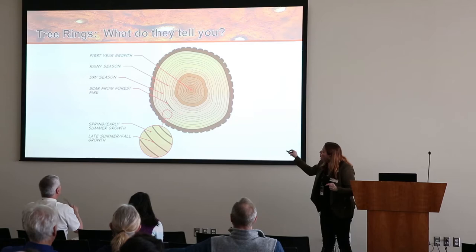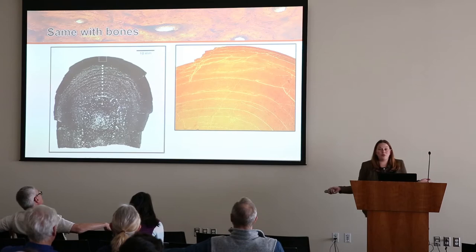It's the same thing as dinosaur bones. So you can cut open dinosaur bones, if you're crazy enough to do it, and see the lines. You can count the lines and figure out how old it was when it died. So these are both sections of dinosaur bones.